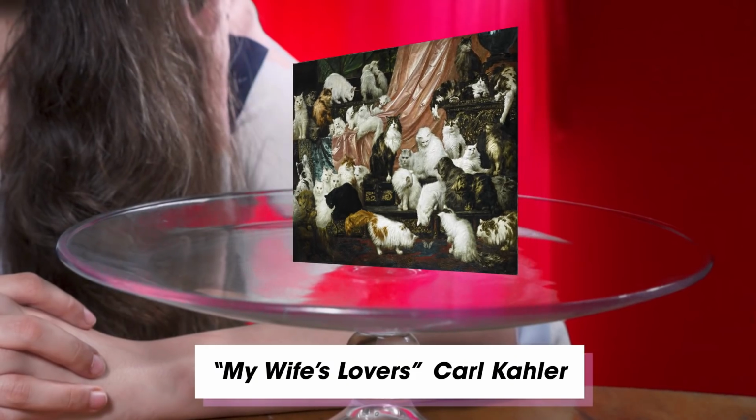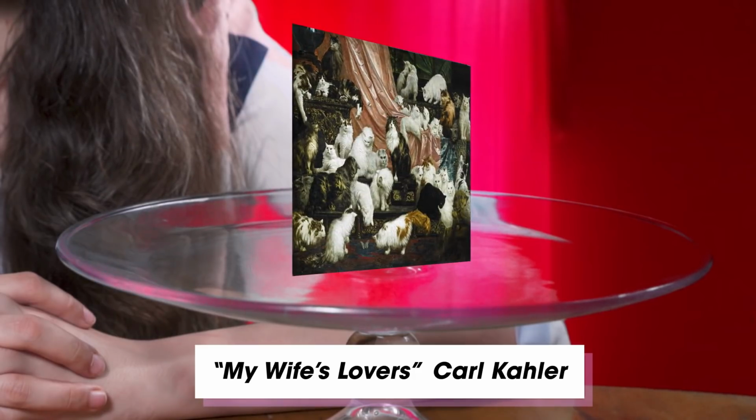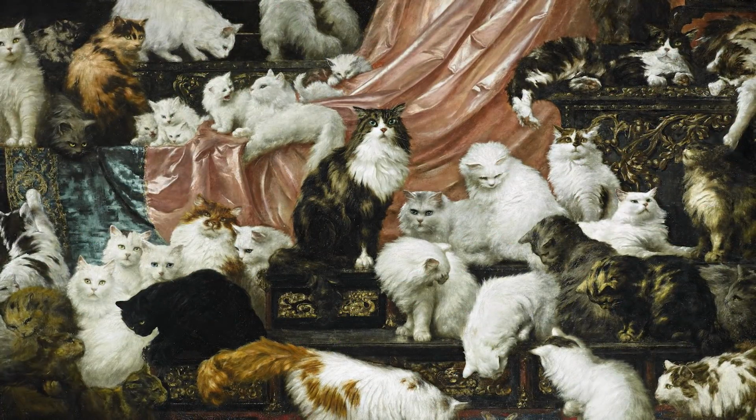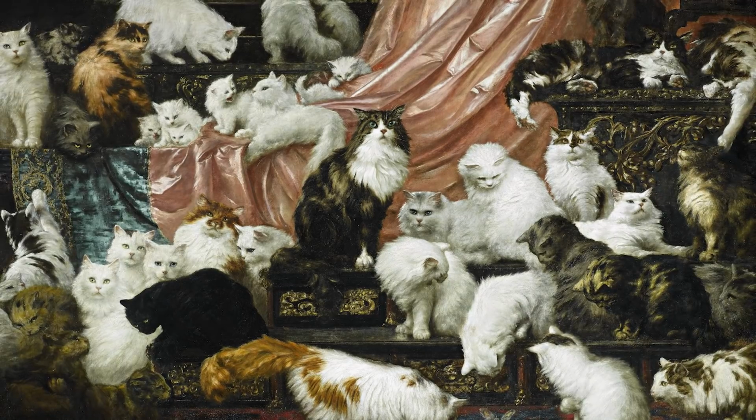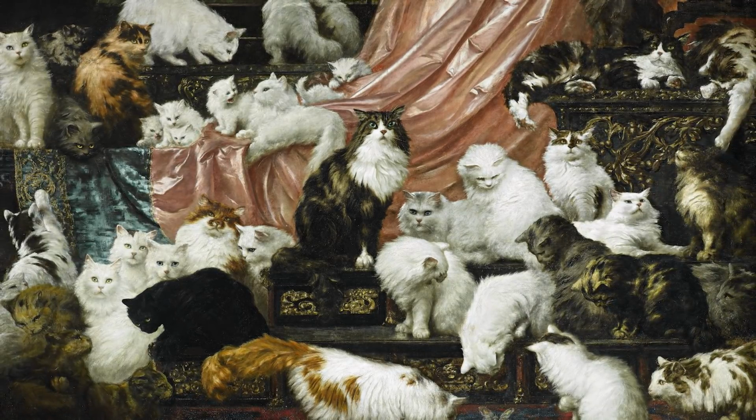First on our weird and wonderful list of listings is Carl Kahler's Feline Fine Painting, My Wife's Lovers. Kahler was an early 20th century Austrian genre and animal painter who studied at the Academy of Fine Arts in Munich. In 1891, after he emigrated to the United States, he painted this masterpiece, measuring 6 feet by 8.5 feet and weighing 227 pounds. It took 3 years of researching cat poses before Kahler accomplished this work, which was commissioned by millionaire Kate Birdsall Johnson. The artwork features 42 of Johnson's 350 cats.